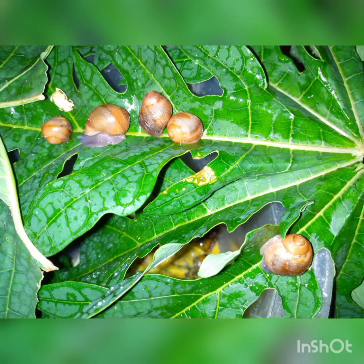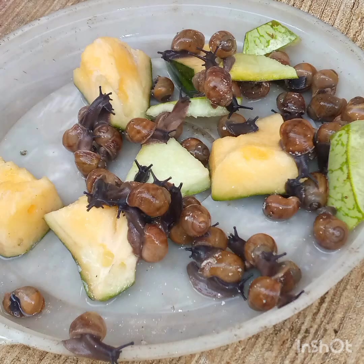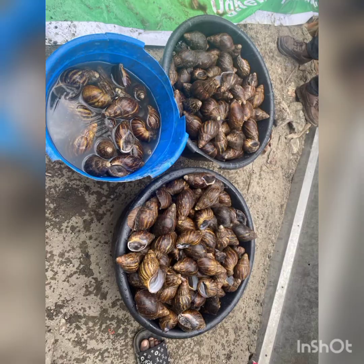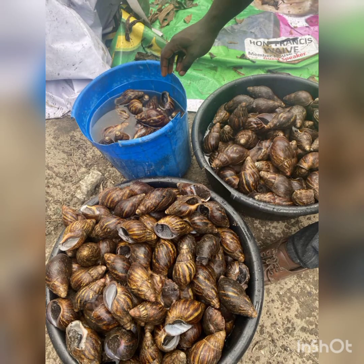Calcium is very important for the development of the snail eggs, for the development of the snail shell, and for the general well-being of snails on a daily basis. So snails need calcium for general well-being, to be healthy, to be prolific, to grow strong and healthy on a daily basis.